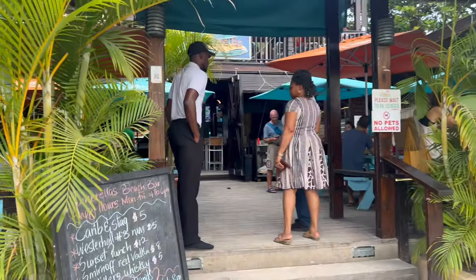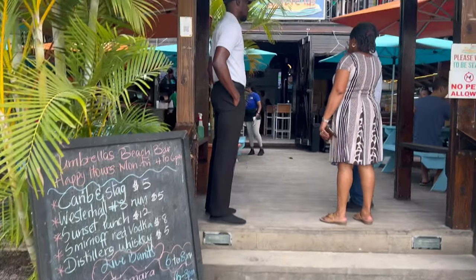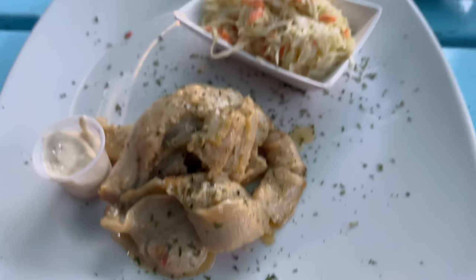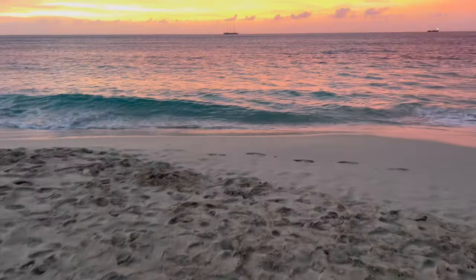I'm gonna try Umbrellas Beach Bar. It had good reviews. Buying some grilled lambie, which is conch. Oh my god.